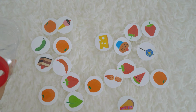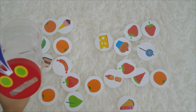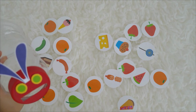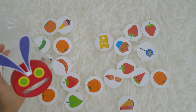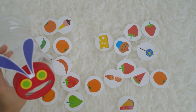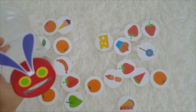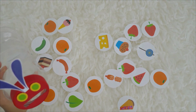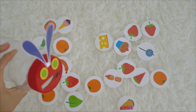Four. What did the caterpillar eat? Let me see. Who can tell me what the caterpillar ate on Thursday? The caterpillar ate through four. Correct! Four strawberries. Now point where the strawberries are. Oh, our caterpillar is so excited.